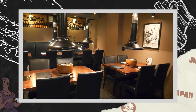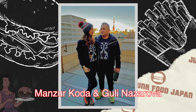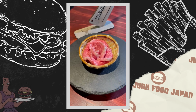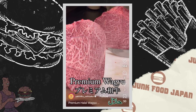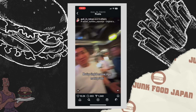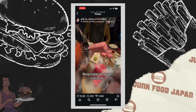Ushizaka is a halal Wagyu serving foreign-friendly yakiniku restaurant in Nishiazabu, run by Manzur and Guli, who are from Bangladesh and Uzbekistan. Manzur first came to study graphic design, but soon discovered his true passion in the art of the perfect cut of halal Wagyu. His creativity in designing new ways to try traditional cuts has made Ushizaka a favorite for tourists and locals alike. Guli has a thriving IG following where she shares about family life in Japan and, of course, the joys of new and delicious Wagyu bites with her friends.